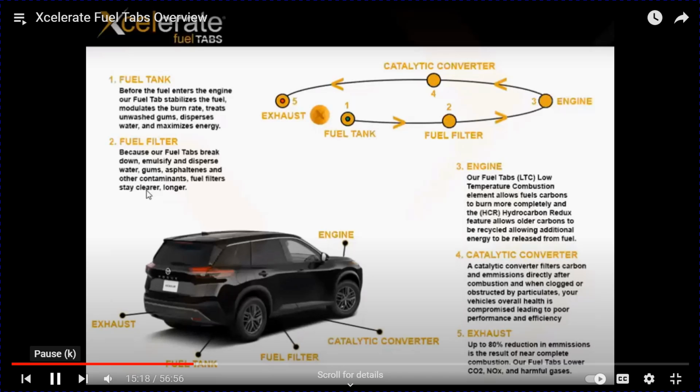So where you'd have normal carbon or hydrocarbon that burnt at, we'll say, 600 to 800 degrees, it now can burn as low as 200 degrees. So it's allowing more of the carbon, more of the hydrocarbon to burn and less carbon buildup. So that happens in the fuel tank before it even hits your combustion chamber in your engine.